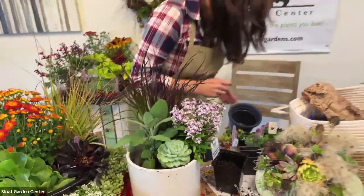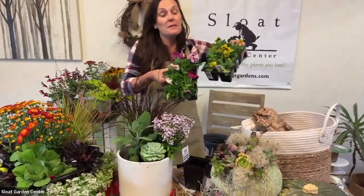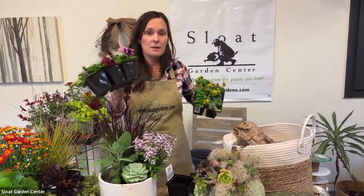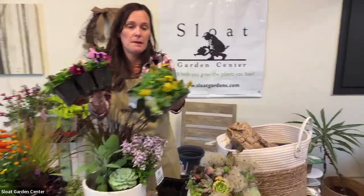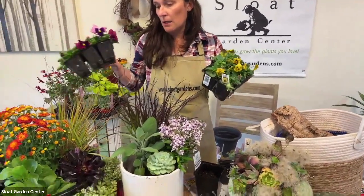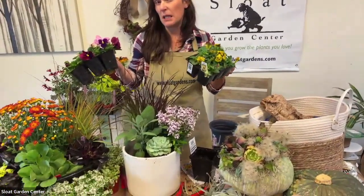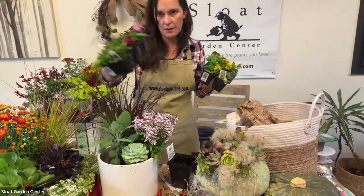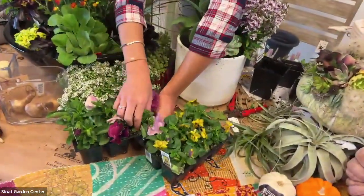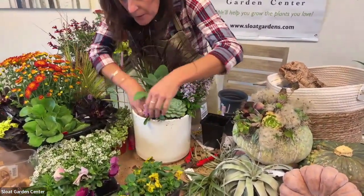Oh, I forgot to mention the pansies and violas are in the stores, and I think this is one of the cutest flowers ever. They're also edible, so you can do a lettuce bowl and incorporate the flowers, and that's a very sweet look, and then you can harvest it and have the flowers in your salad. So I'm really just planting everything shoulder to shoulder.